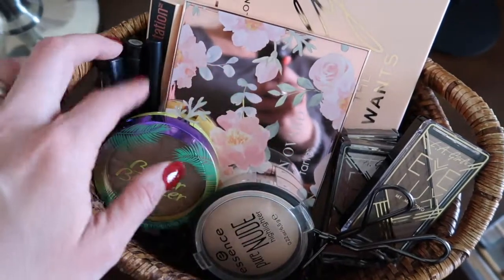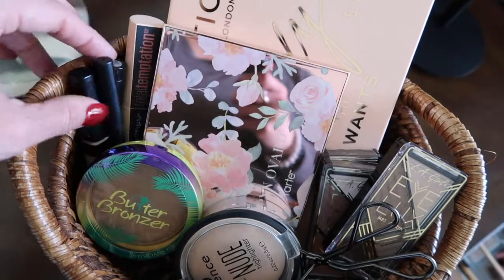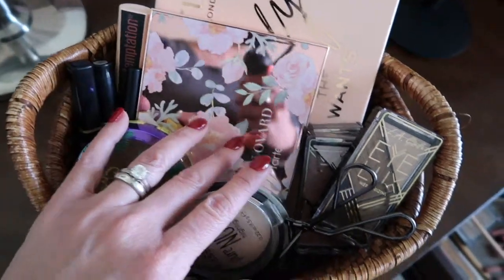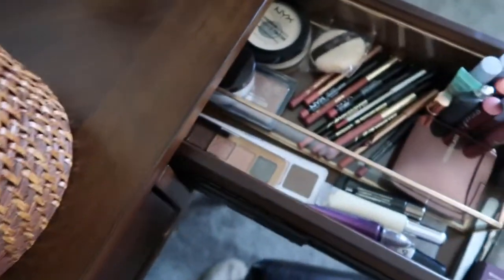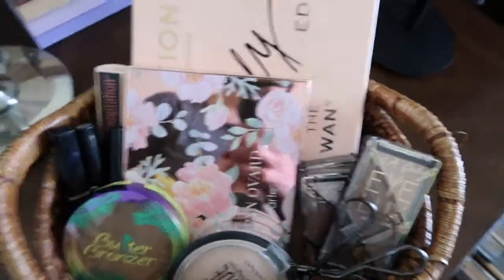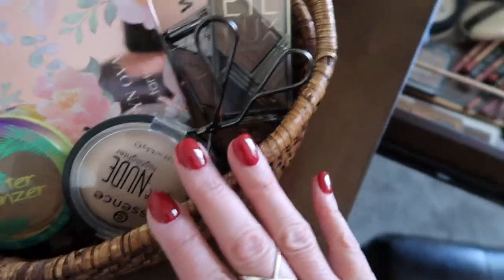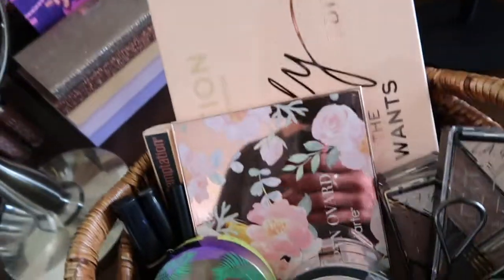I think I have mascara, I have eyeliner, and I have the corrector here for mistakes. Perfect. What else do I need? Maybe I want a contour, but I think I could contour with one of these shadows, or with the blush, with the bronzer. I don't contour that much lately. Oh, I need a primer.